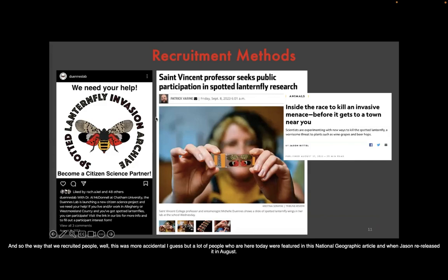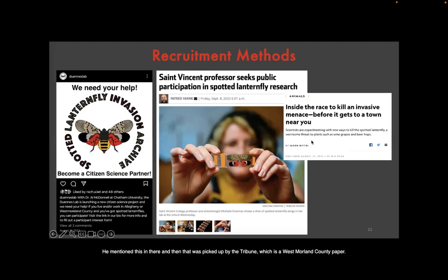And so the way that we recruited people, well, this was more accidental, I guess, but a lot of people who are here today were featured in this National Geographic article. And when Jason re-released it in August, he mentioned this in there, and then that was picked up by the Tribune, which is a Westmoreland County paper. They featured the research in there. We also posted it on my lab Instagram page.